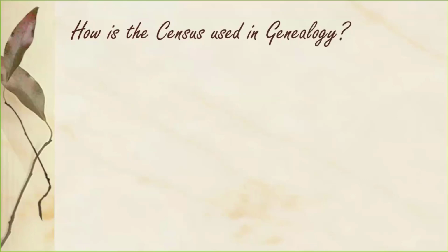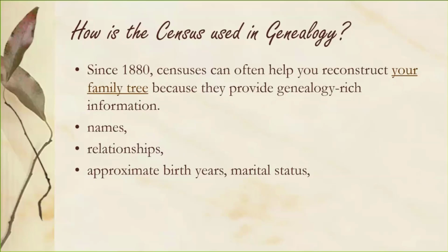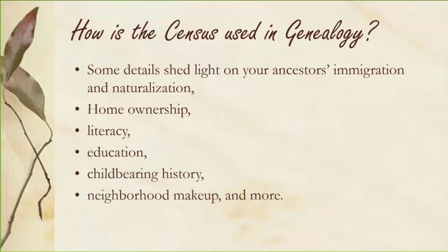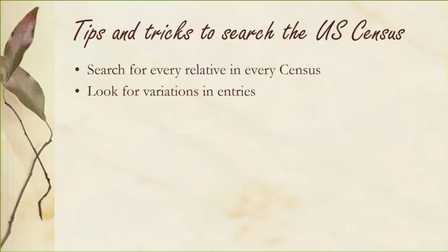So how is the census used in genealogy? Well, since 1880, censuses can often help you reconstruct your family tree because they provide genealogy-rich information, including names, relationships, approximate birth years and marital status, birthplaces and parents' birthplaces. Some details shed light on your ancestors' immigration and naturalization, home ownership, literacy, education, childbearing history, neighborhood makeup, and more. When you're looking at the census, search for every relative in every census. Look for variations in the entries and read the entire entry, even the neighbors.